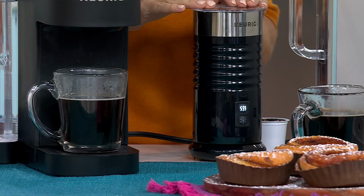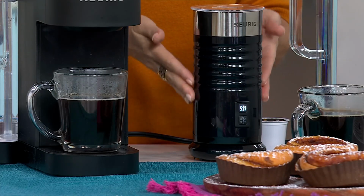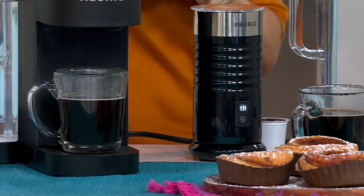So make sure inside of here there is a maximum fill line. Don't fill your milk past the maximum fill line, because it really is going to grow, and it's going to become this velvety, smooth, delicious, beautiful thing. So we're going to come back to that in just a moment and add that to our pizza coffee.